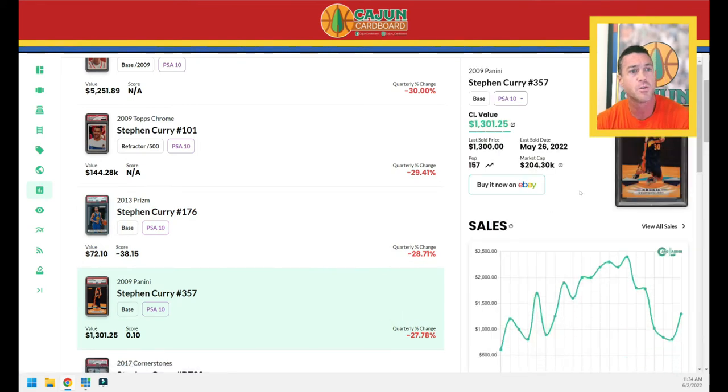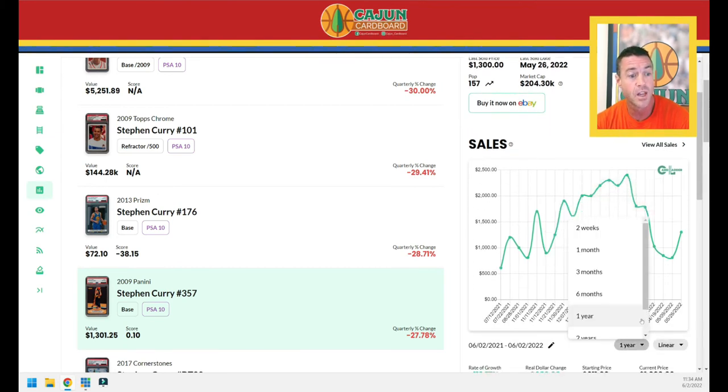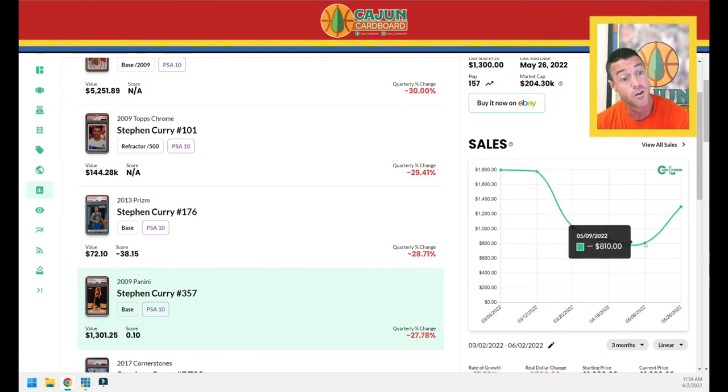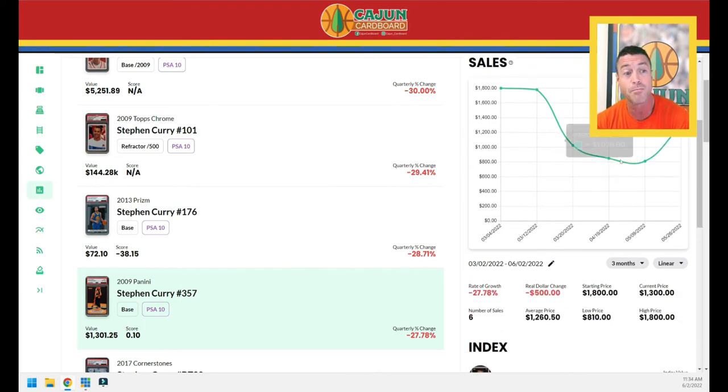Card number 5 is your 2009 Panini base Steph Curry rookie card. It's a pop 157. This is a pretty big card here. Over the last 3 months, the card has come way down from 1,800, 1,780 down to under 1,000, under 1,000 again, and then it has jumped up here to 1,300. So even with a $500, $490 spike from the last sale, the card is still down 28%.